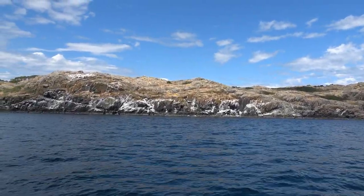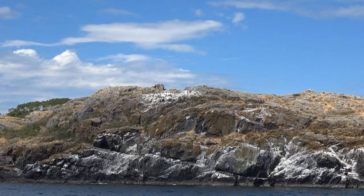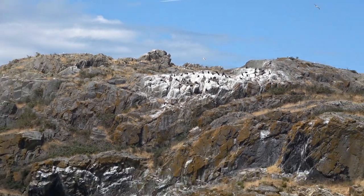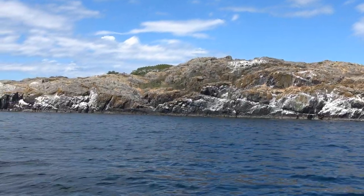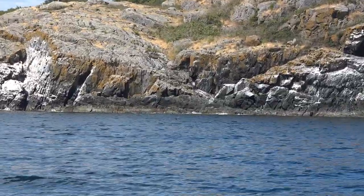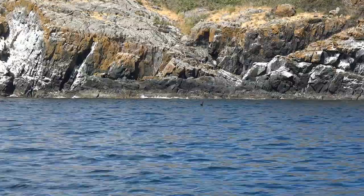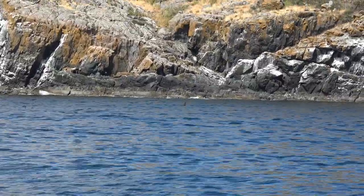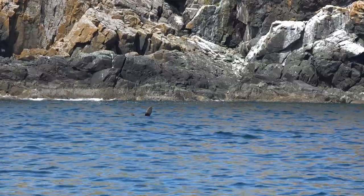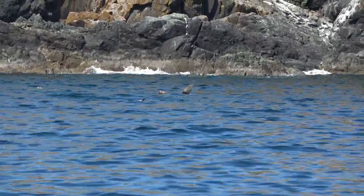A bit of rolling seas here makes it hard to stabilize the camera, but this is a really pretty spot. See up there, I believe there are cormorants hanging out, and we have some sea lions in the water maybe down here. I can catch the fin out. Hard to keep the camera straight with all this rolling going on.